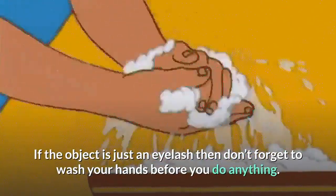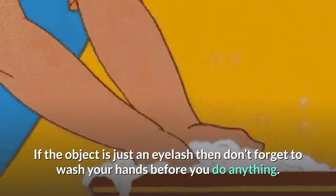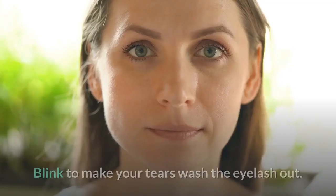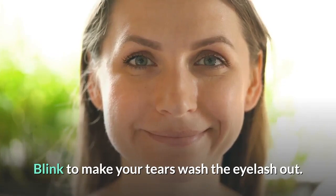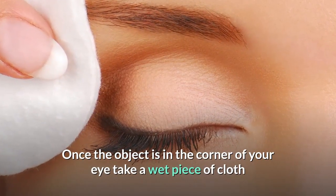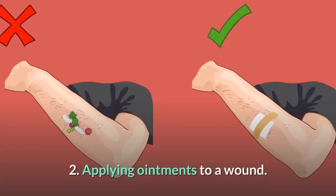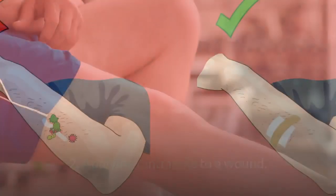If the object is just an eyelash, then don't forget to wash your hands before you do anything. Try to locate the eyelash by looking in a mirror. Blink to make your tears wash the eyelash out. Once the object is in the corner of your eye, take a wet piece of cloth and use it to remove the eyelash.